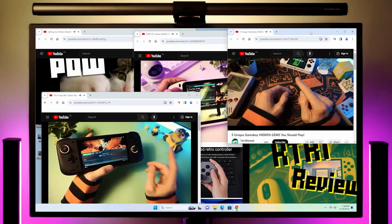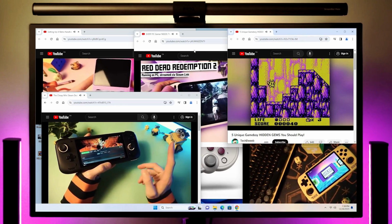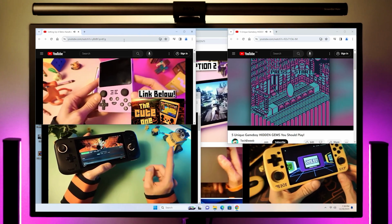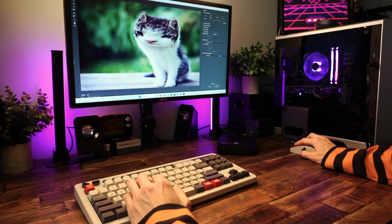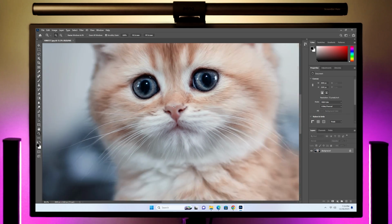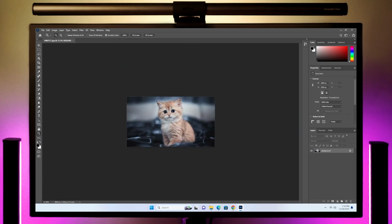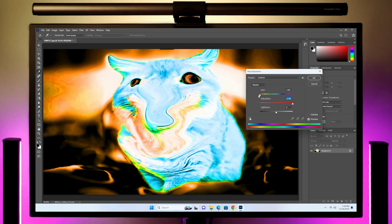What about watching 6 TechDweeb videos at once? Oh yeah, it passes that test. Oh, some professionals use Photoshop and video editing or whatever. That's what I like to do sometimes when I'm feeling professional. And yeah, you can easily open high-res photos in Photoshop and edit them, apply a bunch of effects or whatever, and it's quick and snappy.